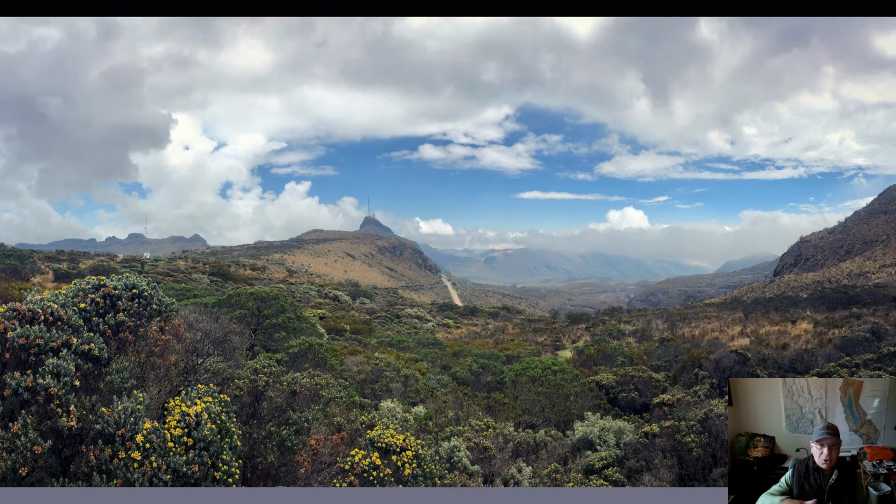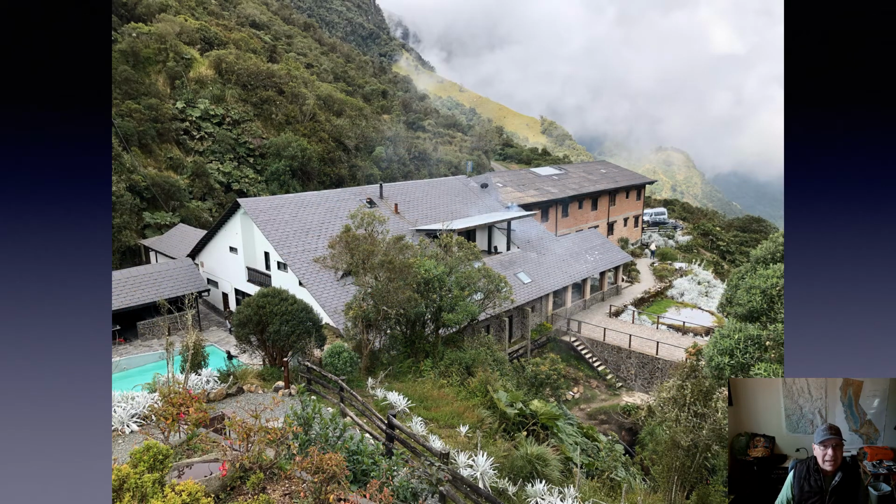And then as you go higher, you can see on the slopes of the peaks, you get the páramo habitat, which is... this is a hotel at 11,500 feet. So again, people have been able to develop these really sweet spots, and I will be showing you some photos of especially the hummingbirds that you can find at this place.